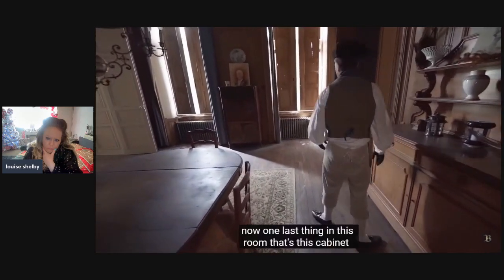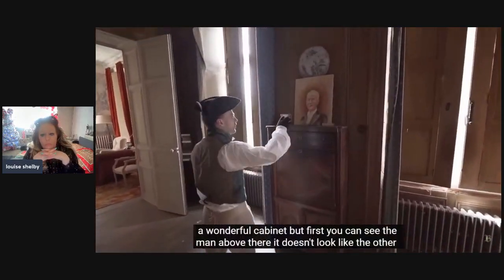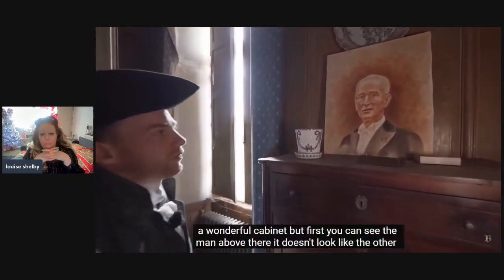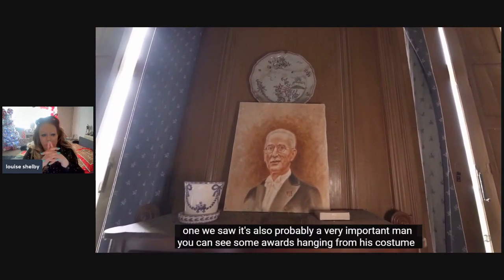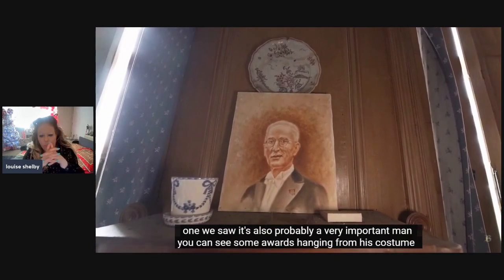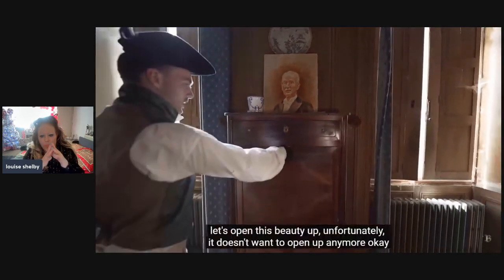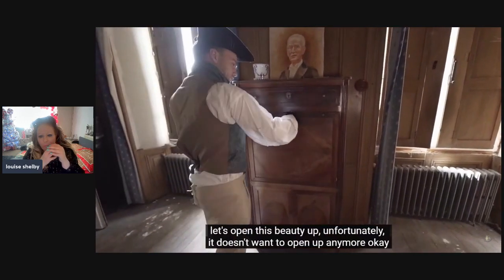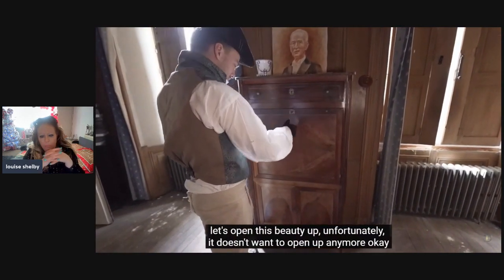Now one last thing in this room, that's this cabinet. A wonderful cabinet, but first you can see the man above there. He doesn't look like the other one we saw. It's also probably a very important man. You can see some awards hanging from his costume. Let's open this beauty up. Unfortunately, it doesn't want to open up anymore. Okay.